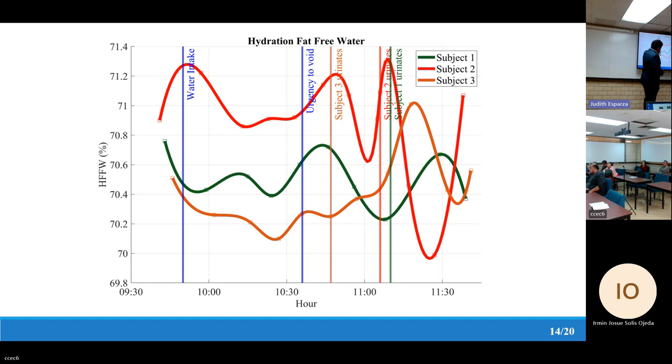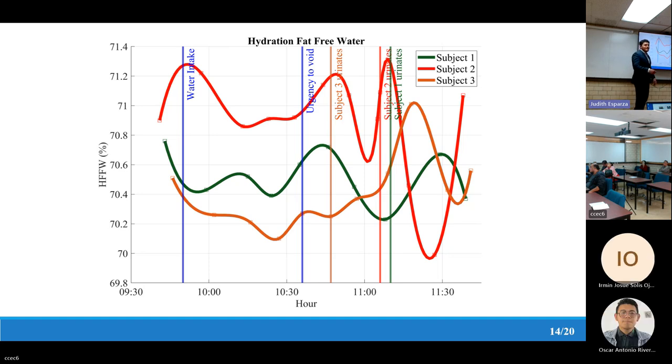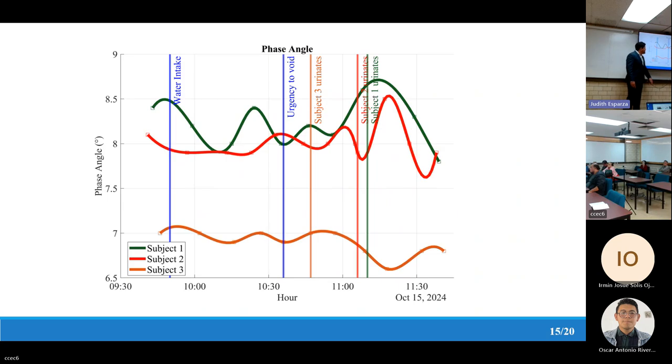For example, in this hydration fat-free water graph, we can see that despite the previous results we already showed, where there is an increase after we voided urine, this followed exactly the expected phenomenon. There are some parameters that actually do reflect what we expect, an increase of water as we void urine.